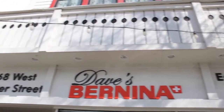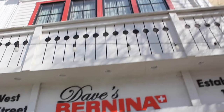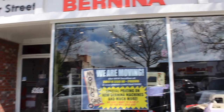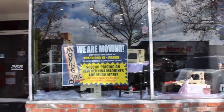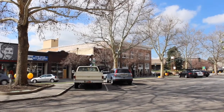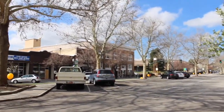Classic building right here. James Bernina, established 1960. Holy cow, it looks like this place has just been here ever since. I don't know if people live there or not. I have no idea. But it looks like a sewing company, or it looks like it used to be a pharmacy or something. But now it's a sewing company, it looks like. Interesting. Oh, and it looks like they're moving. I see a sign right there. So I'm not really going to go onto that side of the street a lot, because there's not a lot to see over there. So I'll just film it from over here.